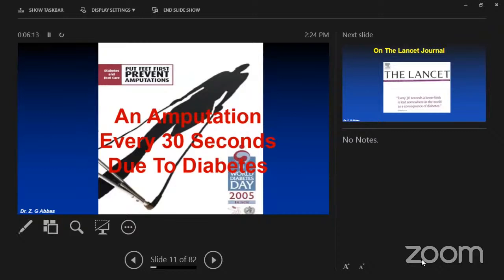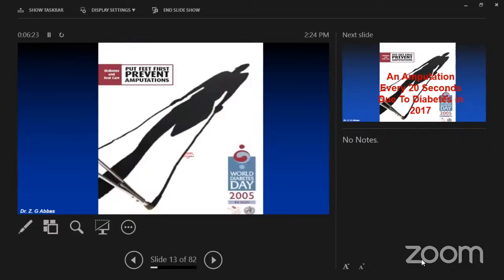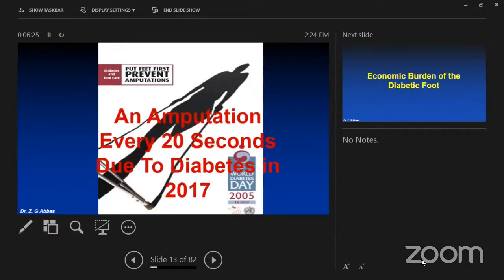That means anywhere in the world. Then it was also quoted the same year in the Lancet on the front page: every 30 seconds, somewhere a limb is lost to diabetes. Then in 2017, we estimated again and it had actually gone to every 20 seconds. So now it is 3 in a minute.